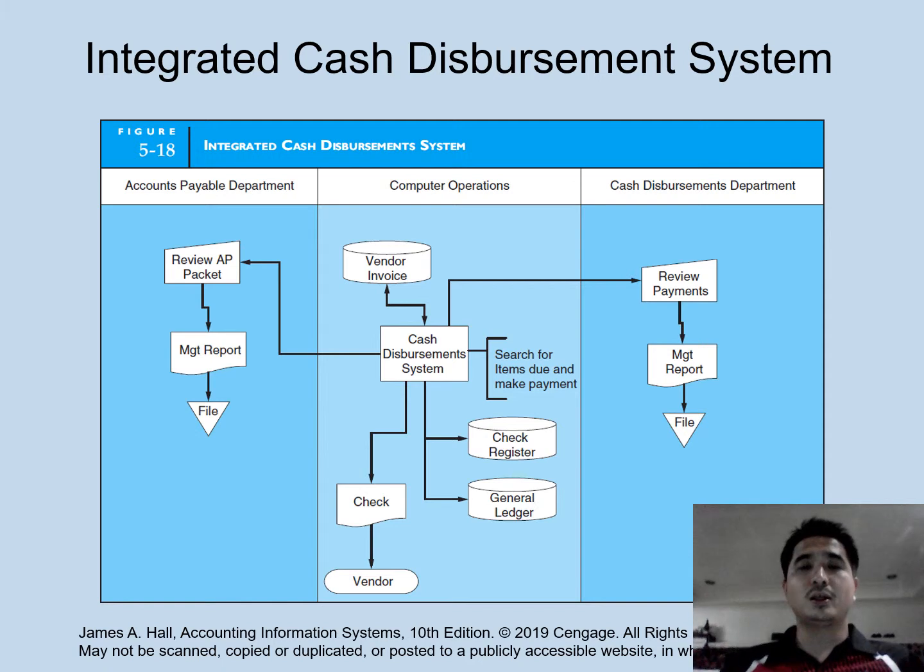An important thing that you can first notice is that, again, there's a department that is eliminated here compared to the basic technology. That is the GL department, which performs the posting. Now it is under the Computer Operations Department, so the posting in the GL of the debit AP, credit cash.